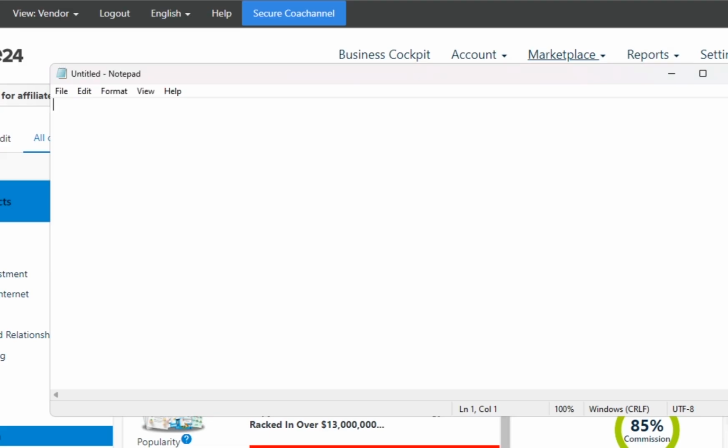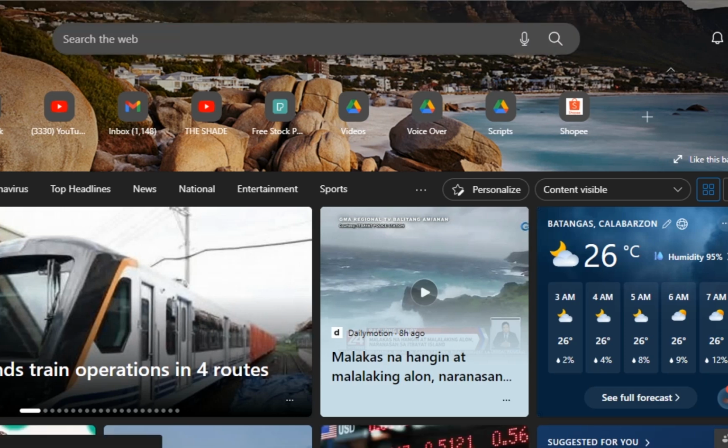Next, go to the sales page. Visit the shopping page of the product so you know how it should look when a customer opens the link.